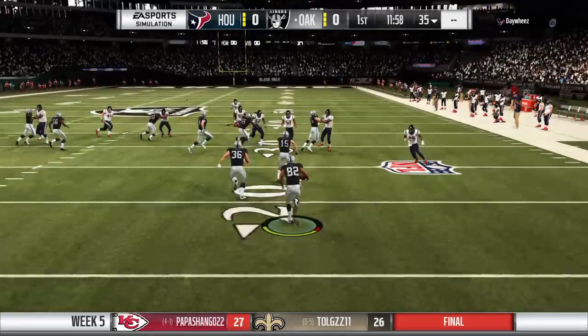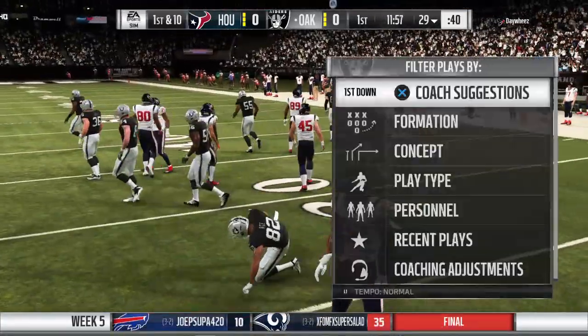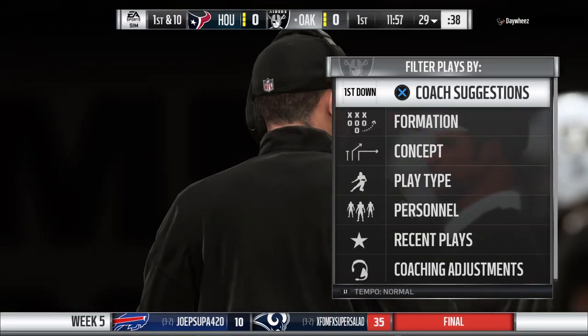This is taken at his 4. And it's a pretty good return here as he'll get it up to the 29-yard line.